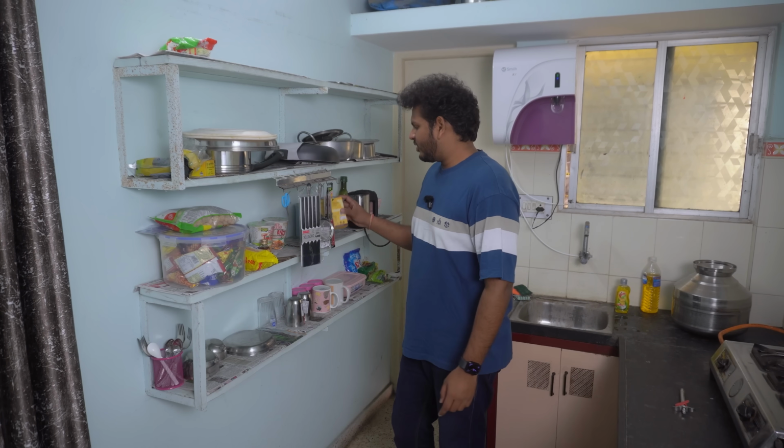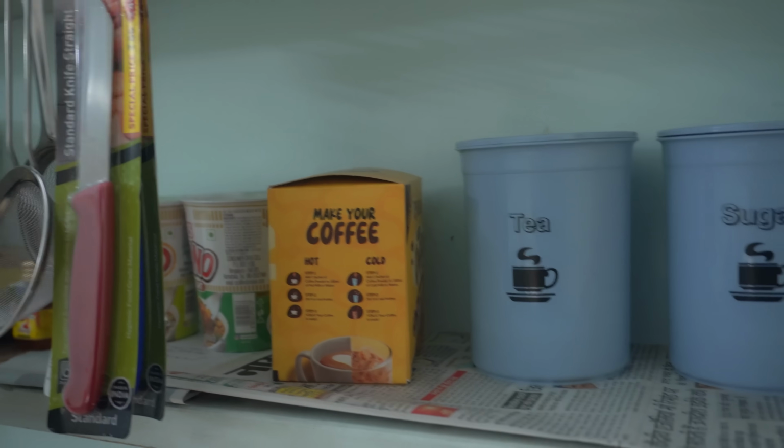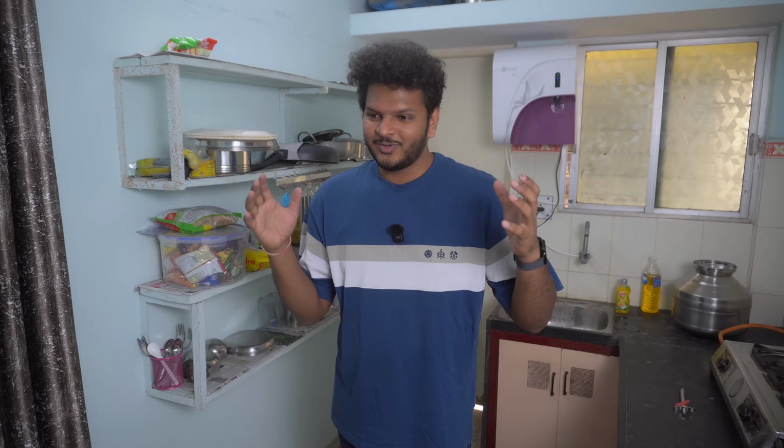I've got a few chopsticks over here in case my friends come over and we can just have a meal together. Next, I've got this make your coffee thing which was gifted to me by my very dear friend Nitisha. Thank you so much for that. And next thing, I've got a kettle. So kettle is really important if you're a student and if you feel like you are going to be living alone, get yourself a kettle. It's a lifesaver. It will help you make a lot of things, especially coffees when you feel like it. So I'm just going to make a coffee for myself and show you the process that I used to make an Americano.